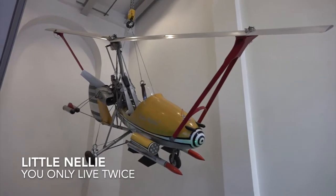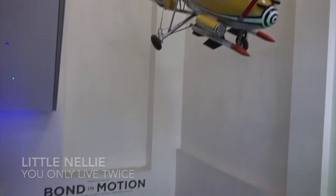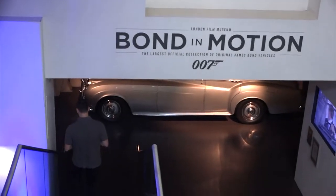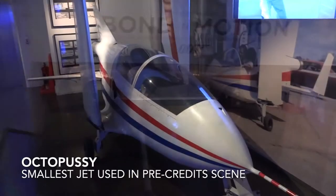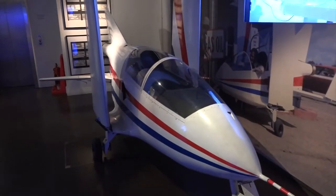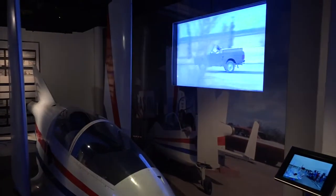Here we are at the James Bond exhibit in London, called James Bond in Motion, All the Cars and Artifacts. And this is the Acrostar BD-5, the little jet used in Octopussy.